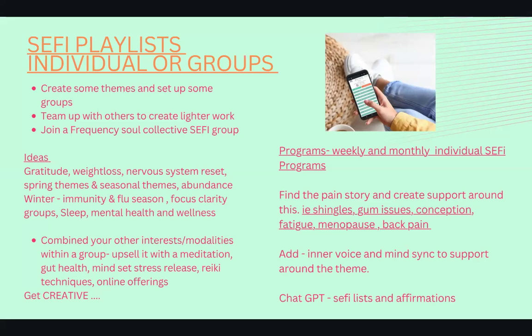I was programming the Cephis around the season, and I was just adding a few little extra things into the group, like a meditation here and there. And so I was advertising those as seasonal themes. So that's how I started. I know Belle did a lot of abundance boot camps and weight loss boot camps, and she did a lot of Cephi groups.